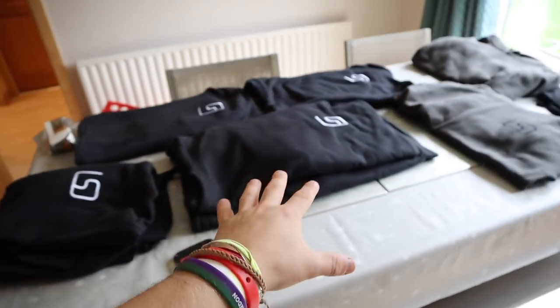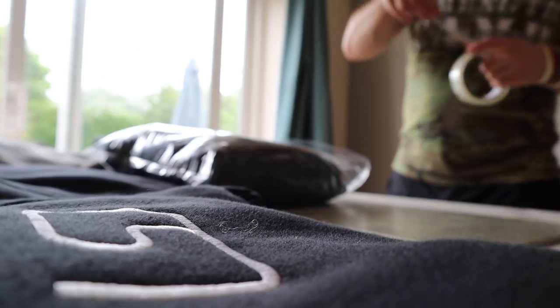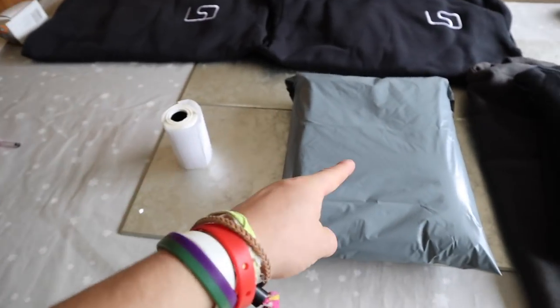Step one, lay said hoodies out on the table. Step two, wrap said hoodie in a nice clean wrapper. Step three, stick in a transferable wrapper. Step four, hand write the labels because you forgot that your printer broke. My bad. Fifth and final step, take them to the post office.